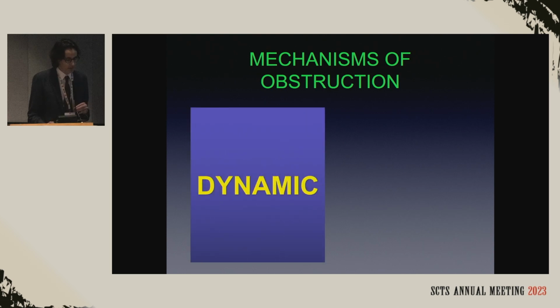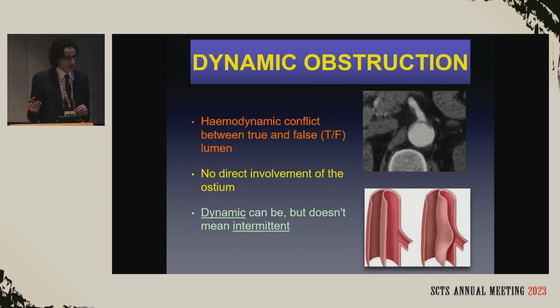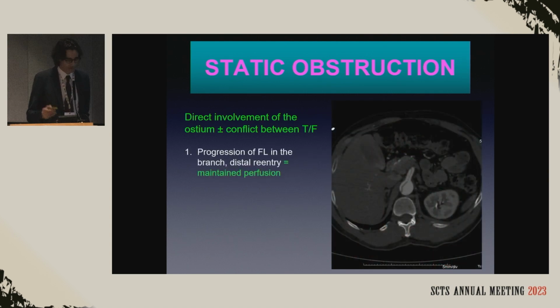So we have dynamic and we have static mechanisms of malperfusion. Dynamic obstruction is basically a conflict between true and false lumen. You usually do not have a direct involvement of the ostium or the vessel, and dynamic can be, but doesn't mean intermittent. Static obstruction, at the opposite, involves always the ostium and the target vessel that you are considering for a potential malperfusion, and you can have very different outcomes when the dissection involves these vessels.